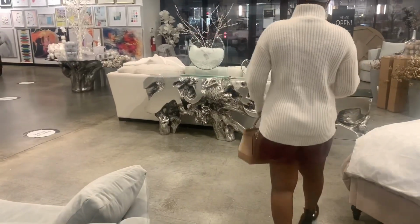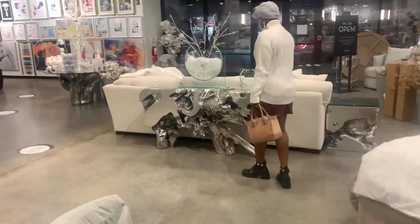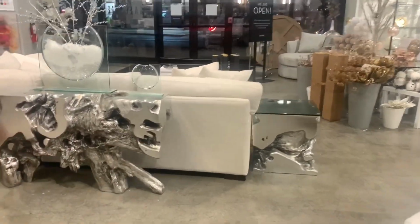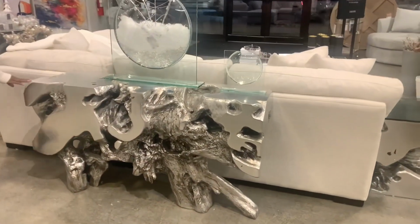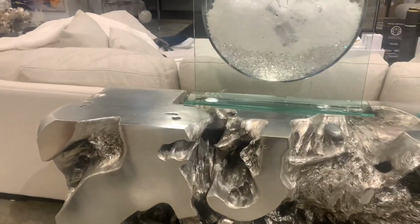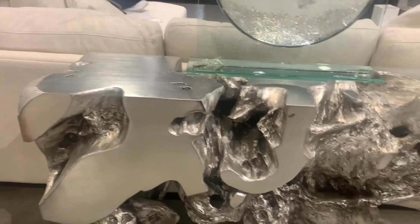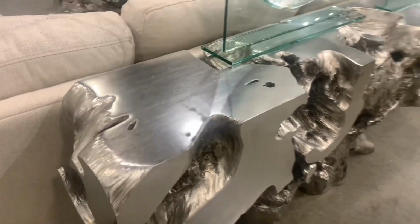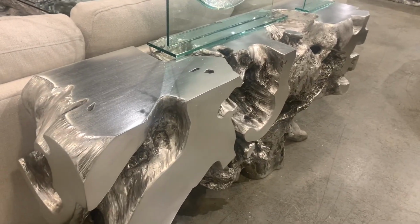Now, here's the famous entryway table that everyone has who truly enjoys shopping at Z Gallerie. It is beautiful, but people that I know who love this store, this is a statement in your home. Well, the sofa in front, we saw that and we loved it. I can't wait for my husband to get to that clip.